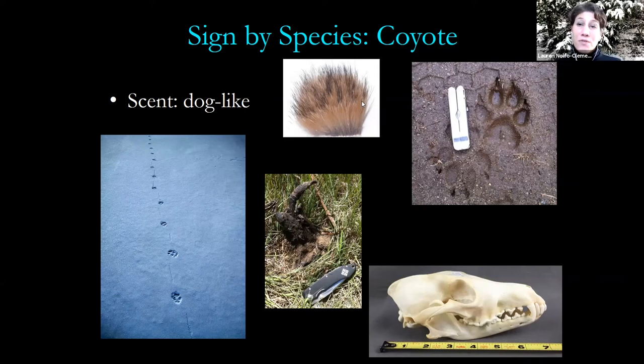If you find a clump of coyote fur, it probably means something untoward happened. They're not gonna lose clumps of fur unless there was some sort of fight. I would look around the area, see what else you can find if you find a clump of coyote fur. They do have darker guard hairs, but as you can see, they have this dense undercoat that's kind of grayish and light.